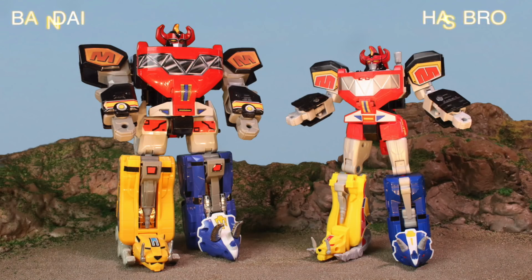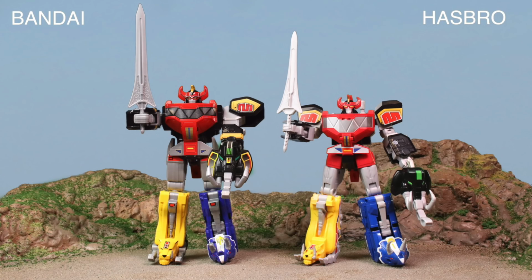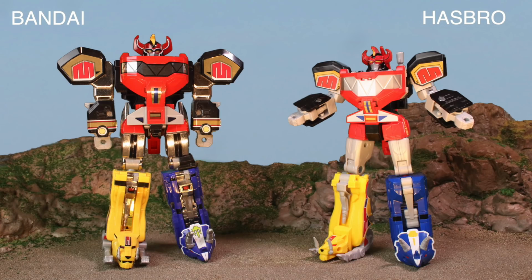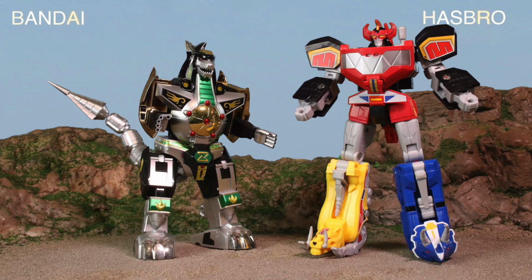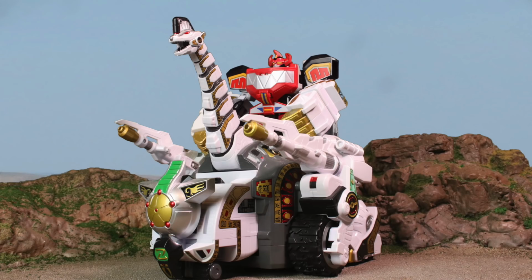Here's Hasbro's Megazord next to Bandai's 1993, 2010 Megazord, Legacy Megazord, SOC Megazord from Japan, SOC Dragonzord, also compatible with Legacy Titanus. And one of our patrons wanted to know, is he compatible with Big Pimpin Titanus? Let's take a look.